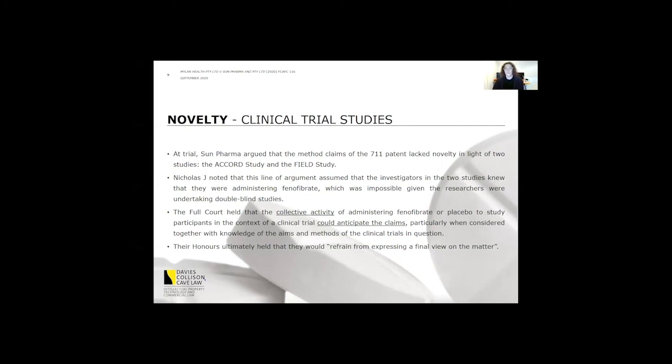And the full court said that they were inclined to the view that this challenge to novelty ought not fail simply because the studies were double-blind. Rather, they said the collective activity of the clinical trial could anticipate the claims, particularly when considered together with the knowledge of the aims and methods of the clinical trials.